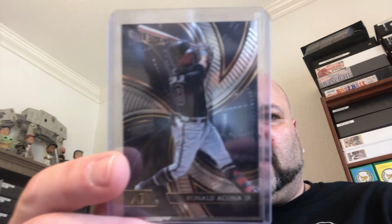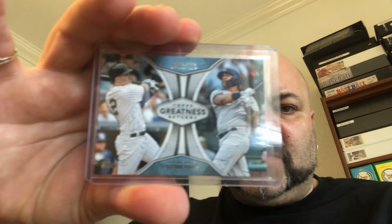I got to have this Topps Greatness Returns. It's the Derek Jeter, Gleyber Torres dual from 2019 Topps. And then a 1984 35th anniversary Mike Trout card. Very nice. You got to pick up the Trouts when you can see a Trout.